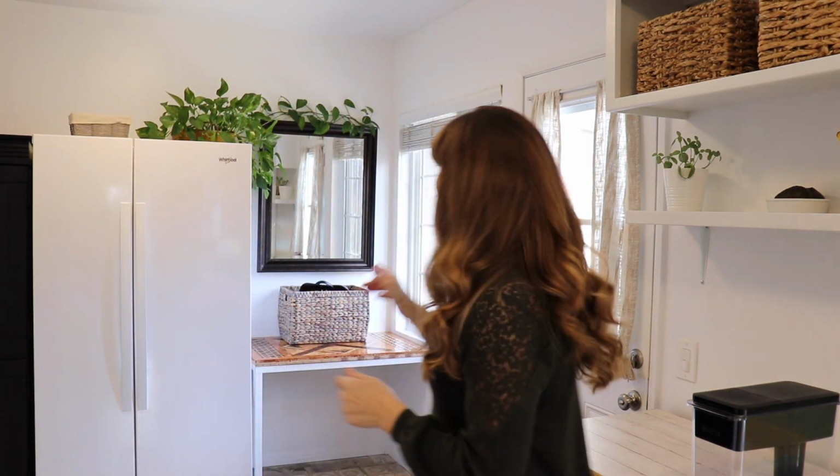As I mentioned before, we had the fridge here and it stuck out quite far. By moving it over here, this kitchen feels so much more open now and the countertops feel more extended.